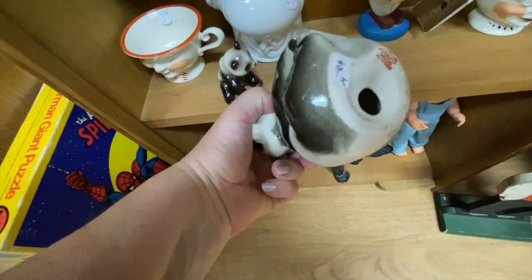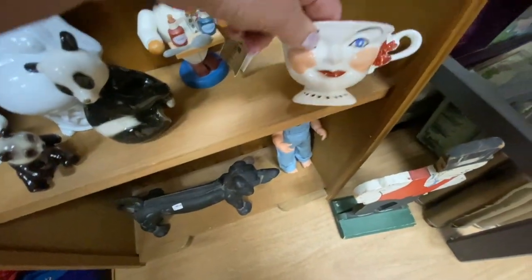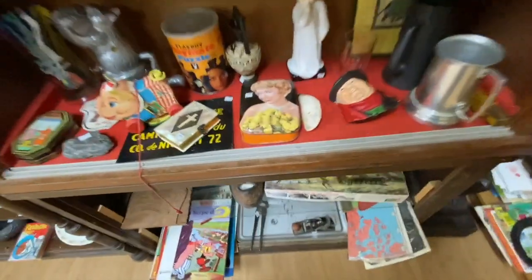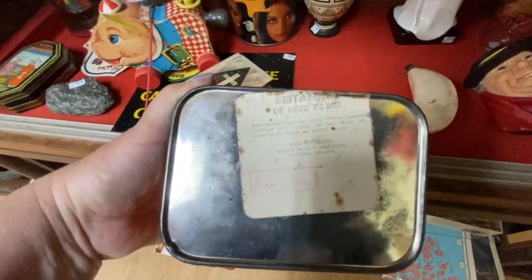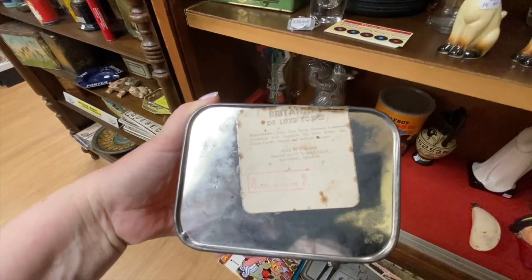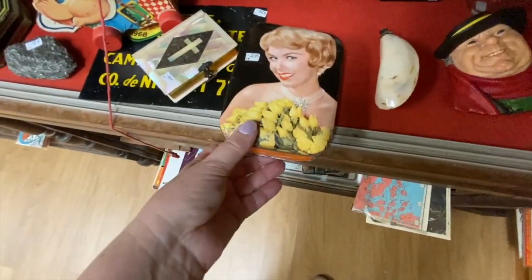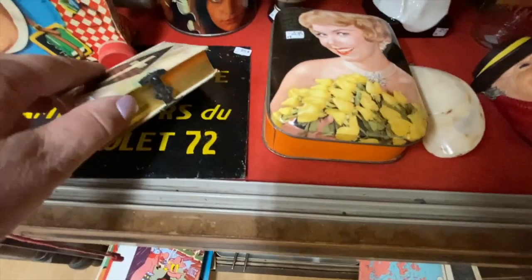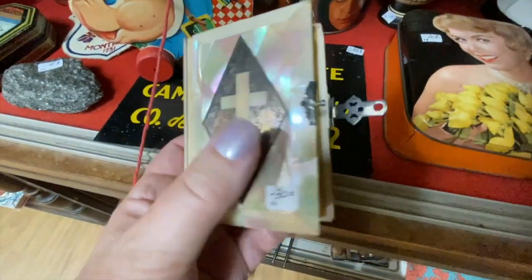Oh, this little panda bear. Cute. Is that a set? $40. Ooh. Is that Bailey? No, it's not the Bailey one. Doris Day? Is that who it is? I think that's Doris Day. Is it? Brittany Deluxe Toffee. I would think this is Doris Day. Maybe not. But anyhow, $20. $30. Look at this. Wow. With this mother of pearl.